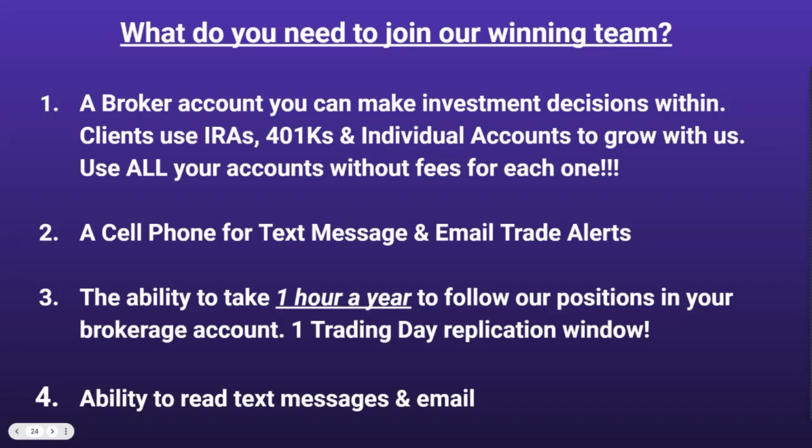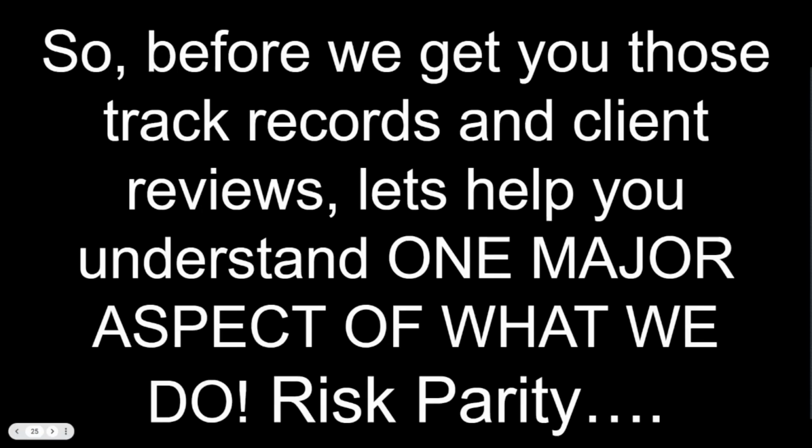It's really cool. Number 2, you're going to need a cell phone for text message and email trade alerts. Now, guys, another critical thing, you're only going to need 1 hour a year to follow our positionings. That's it. We've only made 6 changes to this portfolio to make a 292% return. And number 4, guys, you're going to need the ability to read text messages and email. So really simple.